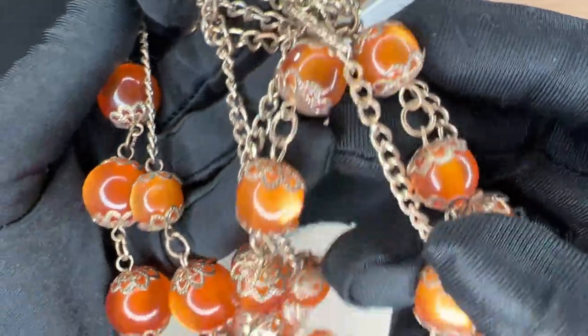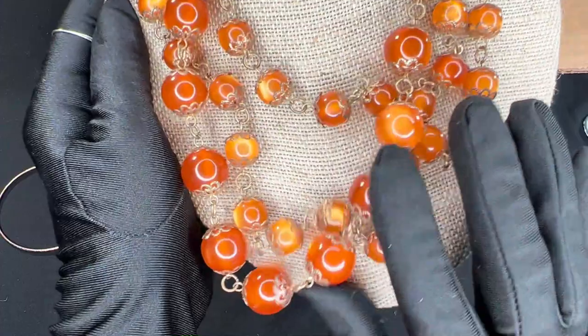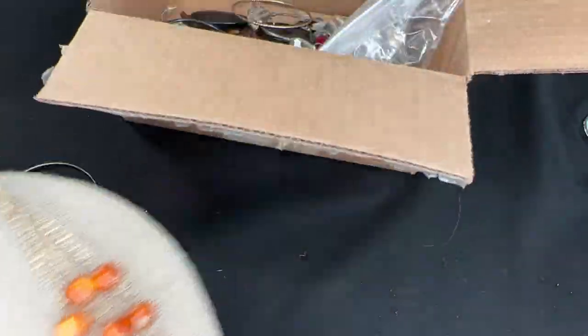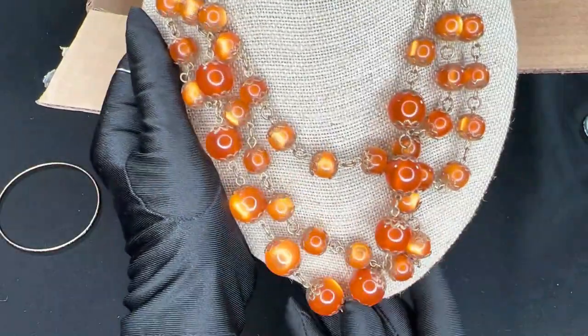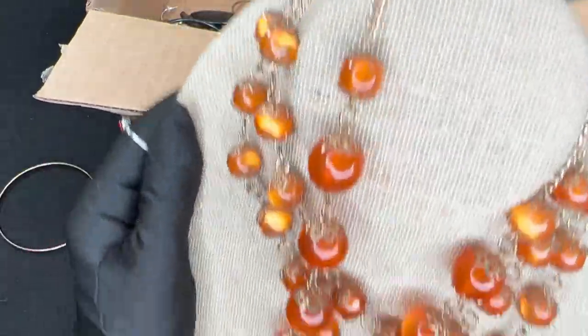I was dragging the other one down. This is another one. This one's like gold tone. It is pretty. It has that cat eye looking orange, but these are not glass. Let me see. These are like lucite or plastic, but it's different. It's pretty. Not bad.